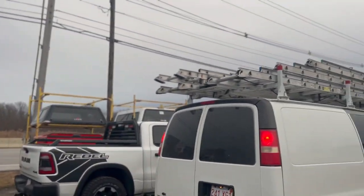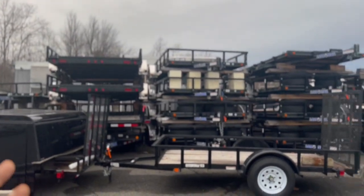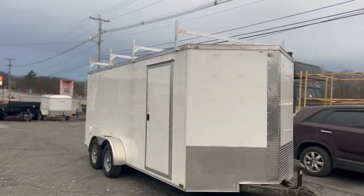So if you need a trailer, guys, you need anything, just come on down. This is the place to get a trailer. Caps World. You got everything here. God bless you all. We'll keep moving on a roofing life.